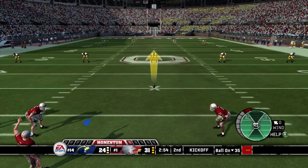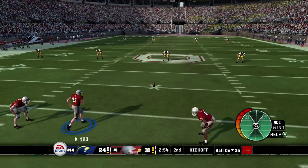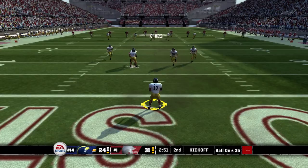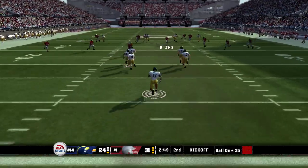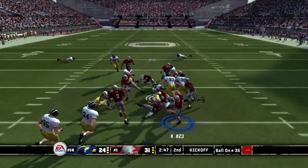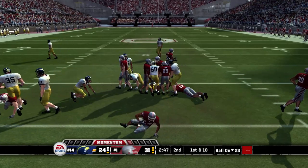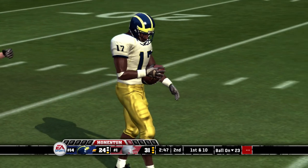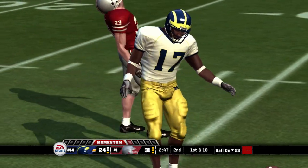Number 23 gets set to kick this one away. Number 17 back deep to return. And he got all of this one. Great kick. Tackle made at the 23-yard line. So the offense comes out after their last drive had the ball end up in the defense's hands by way of a fumble.